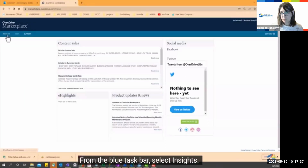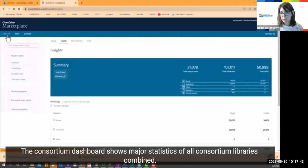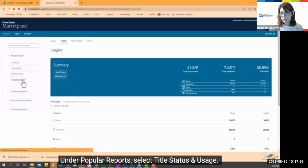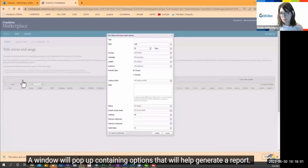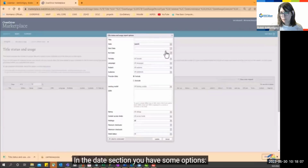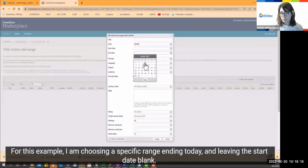From the blue taskbar, select Insights. This will take you to the Consortium dashboard. The dashboard shows major statistics of all of our libraries combined. Under Popular Reports, select Title Status and Usage. A window will pop up containing options that will help you generate a report. In the Date section, you have some options. You can choose Last to indicate a certain number of days or Specific to select a range. In my example, I'm choosing a specific range ending today, and I'm leaving the start date blank.